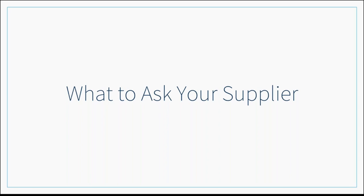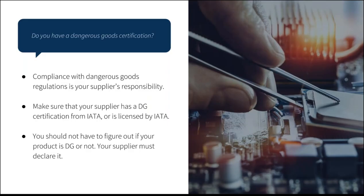So first step, it's obviously source your product and what to ask your supplier. Do you have a dangerous goods certification? This is the most important question that you need to ask of your supplier. IATA stipulates in the regulations that the supplier or shipper is solely responsible for complying with all dangerous goods regulations and must be fully competent on how to prepare a lithium battery shipment and all supporting documentation for international transport. So you want to definitely ask your supplier if anyone on their staff is DG certified or has a DG license from IATA. It should never be your job to figure out if your product is considered dangerous or not.